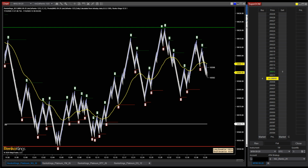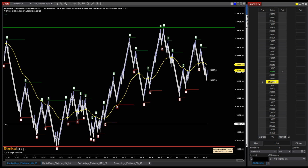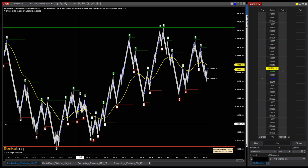We're looking at the NQ today, and today is July 15th. It's afternoon, it's 12:39 Eastern Standard Time.